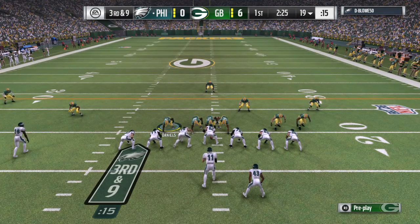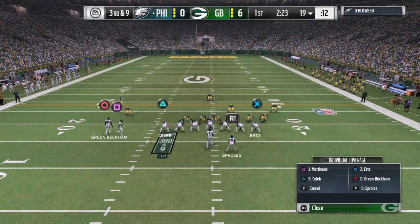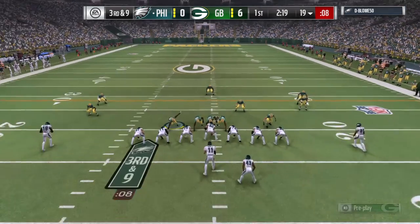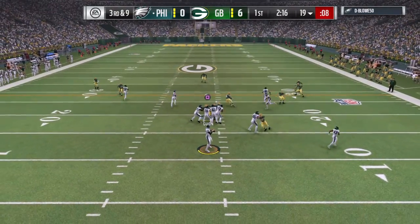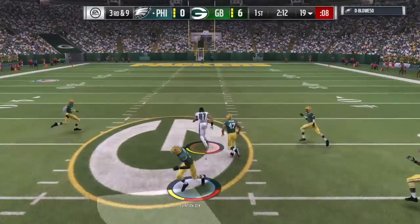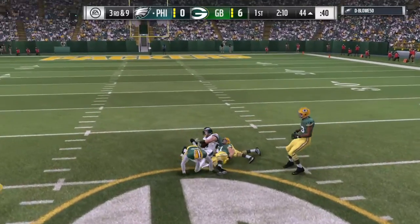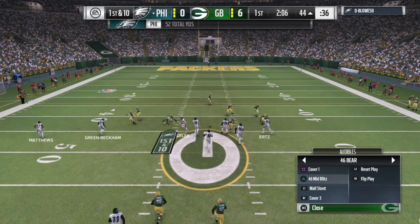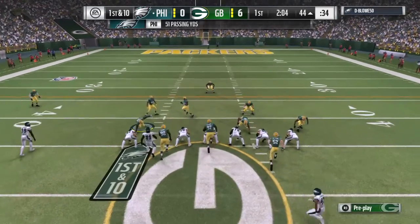All right, here we go. In motion right comes Matthews. Now Wentz on third down. He's going to air one out. Well, this is taken in. It's complete. And he's finally taken down, but not before getting across midfield and across the 45-yard line.